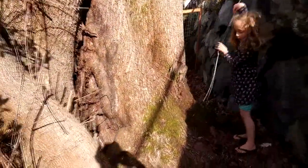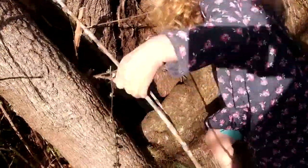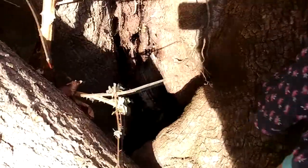A hole. You see a big hole? Yeah. What do you think lives in there? A raccoon. You think a raccoon lives in there? I think a raccoon or a squirrel lives in there. Yeah, probably something lives in there. Looks like some creature has been making a little bed of bark or something.